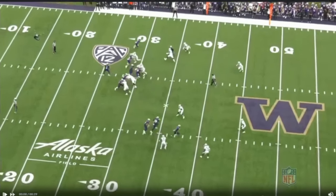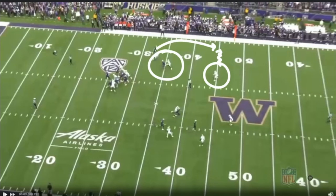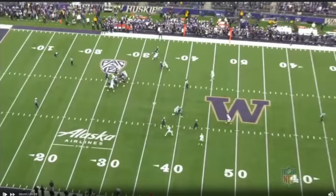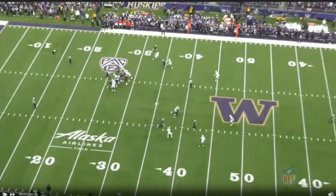Not sure what makes Michael want to throw this one right here. There's not a lot of space there. Thought maybe the throw up over the top, but maybe the safety in position is taking it away. So he didn't like that side, so he decided to try to get that throw to the inside right here. And he puts the ball on him. So you see good position.